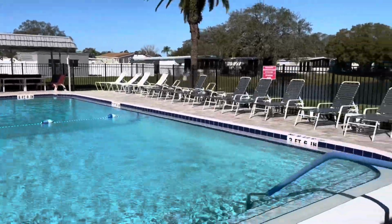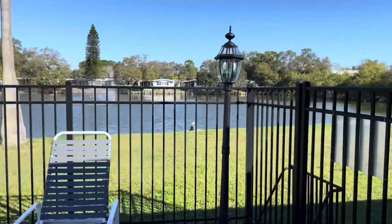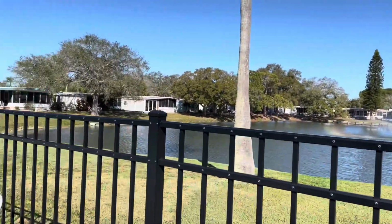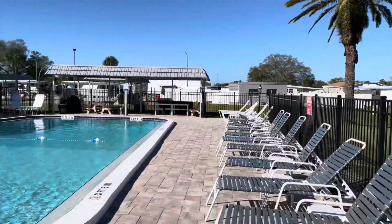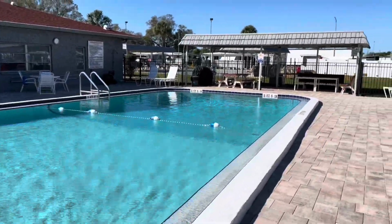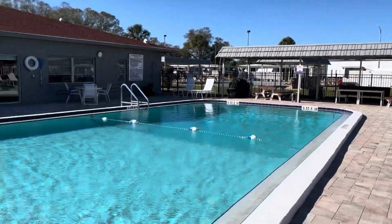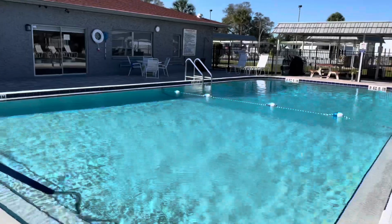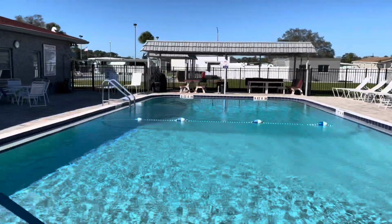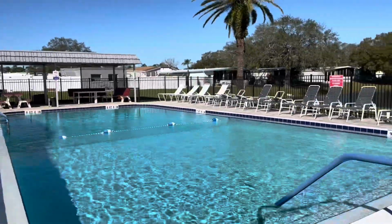When I lived here, I was in that pool all the time. Got a nice big lake back here. Just wonderful. As I mentioned before, it's also one of the lowest priced parks around nowadays. Very reasonable. Mr. Wilder did a great job with these places. Very good to me. But this is it. It's a beautiful home, priced right.